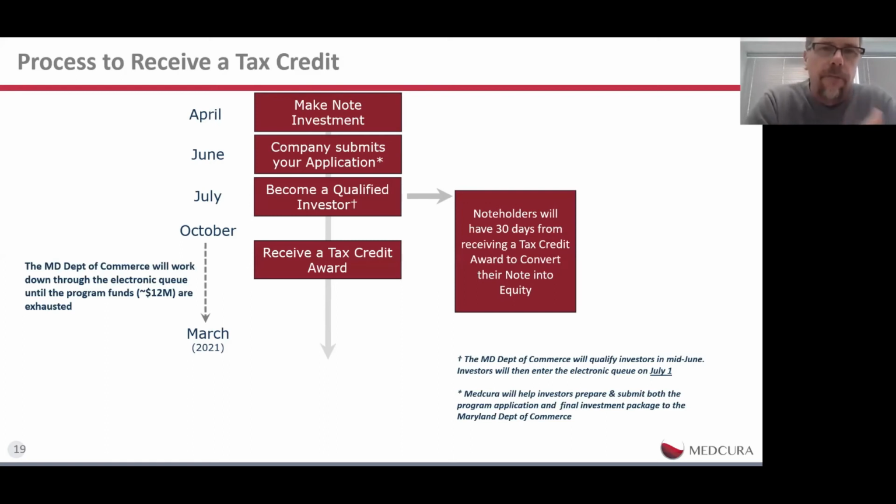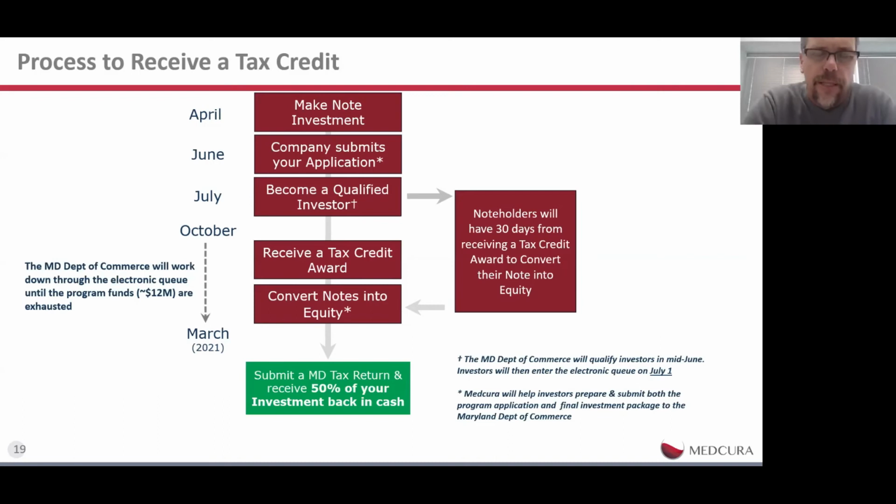We will then help you convert your note into preferred Series A equity on a fixed set of terms and a fixed valuation to allow you to then get your final tax credit award. Now this part's a little strange, but I can tell you it works, and it works perfectly. You will then submit a tax return to the state of Maryland. For most of our investors, they're not Maryland residents. They don't owe any Maryland tax liability. So actually the tax returns are pretty simple to fill out. You have a bunch of zeros. At the very end, you'll have your credit. Again, if you put in $500,000 and your credit was $250,000, your credit then becomes your refund, and you will literally get a check back from the Comptroller of Maryland for $250,000.